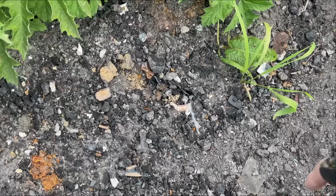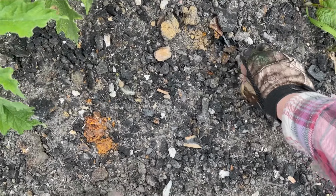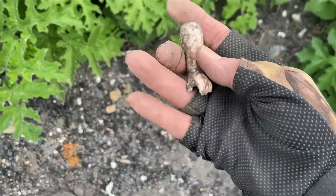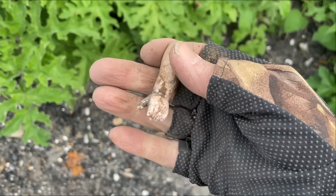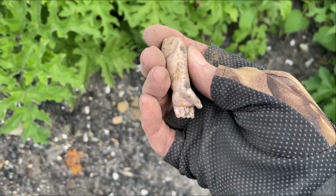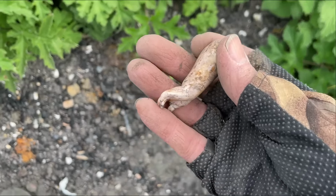Okay, this is getting weird. What's this here? It's just another doll's arm. Look at that. And it's complete. Another doll related thing. Not kidding, it really is a dolly day. And again, this would have been a lovely thing. Look at that.